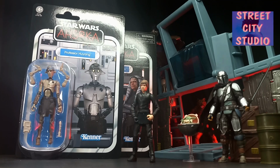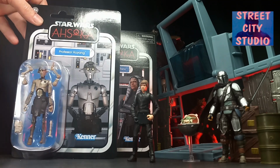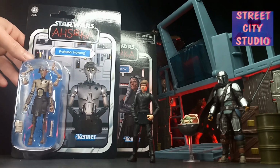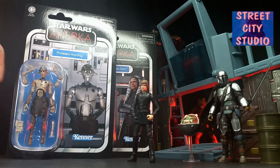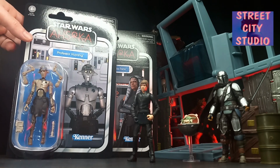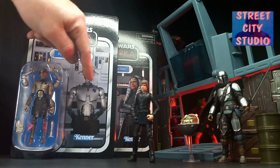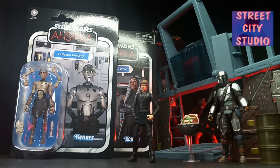And so I like that. I like him as a character. I like the little arms for his back. I know there's a lot of complaints about his coloration of his metal not being metallic enough or silver enough. I kind of like it. I don't know that I dislike it like everybody seems to.